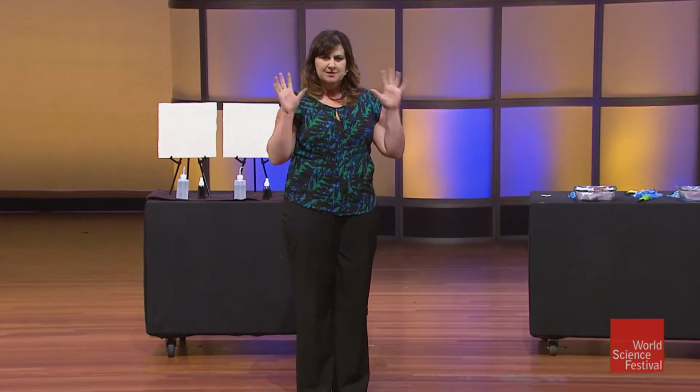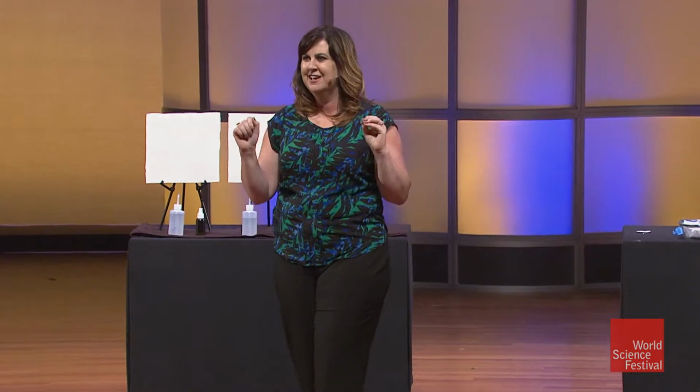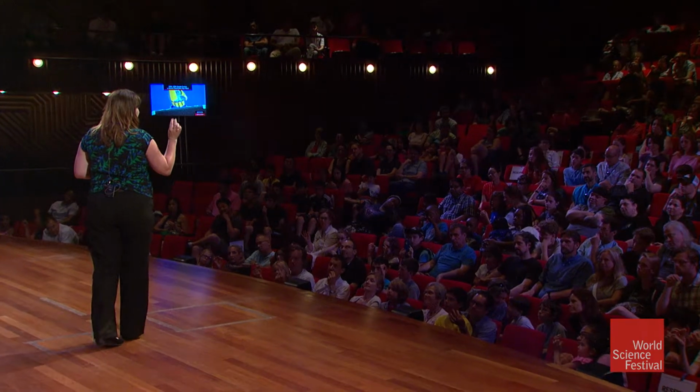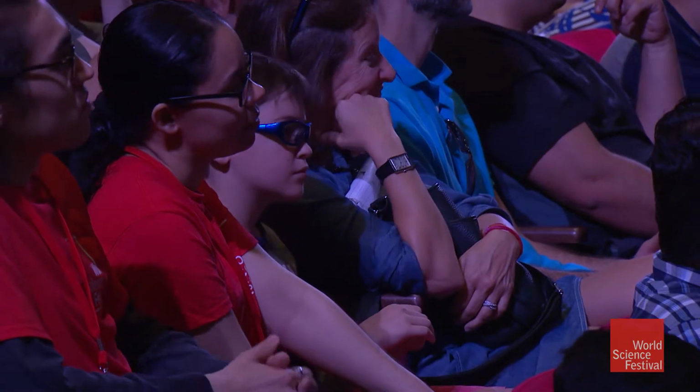So fingerprints, they're all on our fingers, right? Everybody has fingers? Very good. If you actually take your thumb and your forefinger and you rub them really lightly together, you almost feel like a texture or ridges on your fingers. And that is what we use to identify you. They're unique to everybody who's in here. So we're going to do a little experiment. This is something you can actually do at home. You don't have to have a fancy laboratory to do some of this stuff.